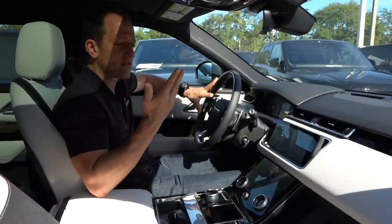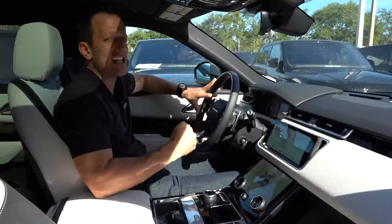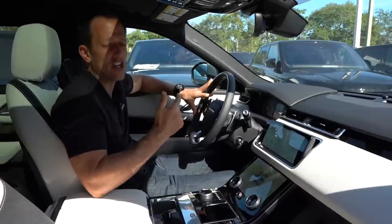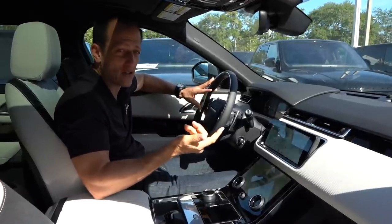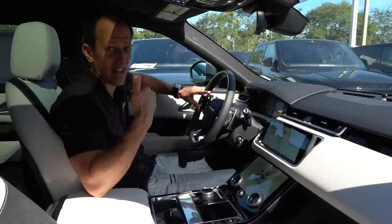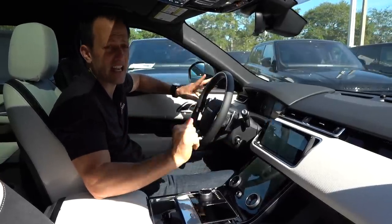Now, what you're probably wondering is, well, how much is this? What is the MSRP on this Velar with the supercharged engine? You're looking at around $77,000. That's with the optional 22-inch wheels, R Dynamic package, glass roof, and some other touches. But let's see what you get for the money.